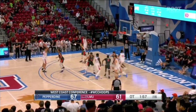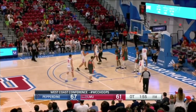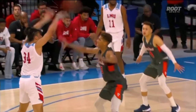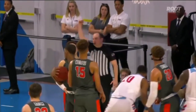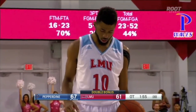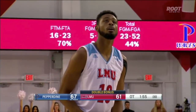You see LMU right there on a flex cut. Dos Anjos gets a nice post up. LMU trailed 61-53 with 2.5 minutes to go. Scored the final 8 of regulation to force overtime. So this is not an uncomfortable situation. Dos Anjos 52% at the line, 2 for 2 today.